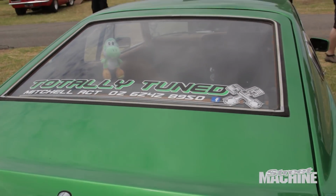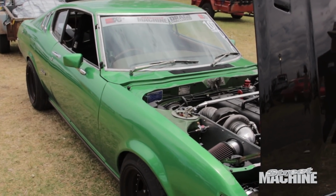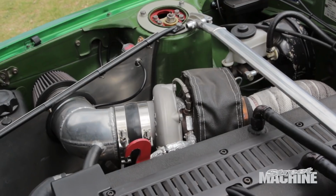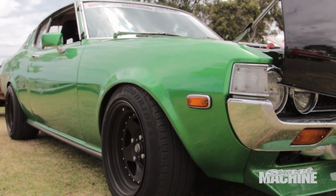How much power is it making? I'm not sure at the moment. It has made 340 kilowatts on ethanol and about 19 pound, but this week we're just going to run on petrol. Way easier to get and more fuel economy, and I don't need that much power.